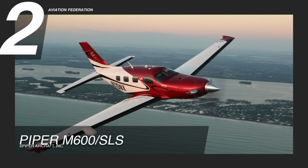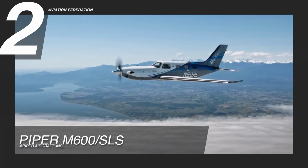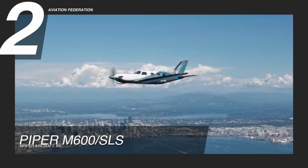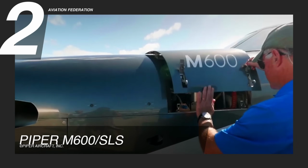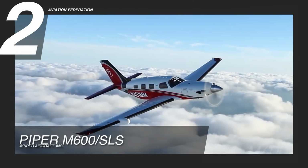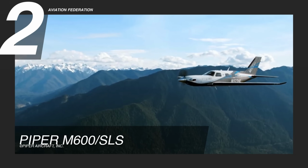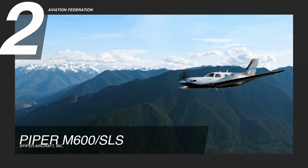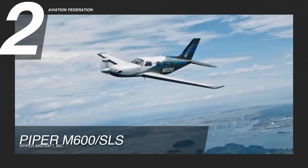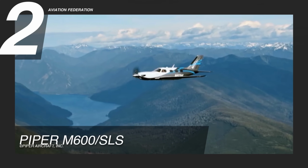At number 2 is the Piper M600. This Piper plane is the first general aviation aircraft certified globally with Garmin Autoland. This model is powered by a Pratt & Whitney PT6A42A engine. It can reach a maximum range of 1,658 nautical miles, or 3,070 kilometers, and a cruise speed of 274 knots, or 507 kilometers per hour, at a maximum altitude of 30,000 feet.